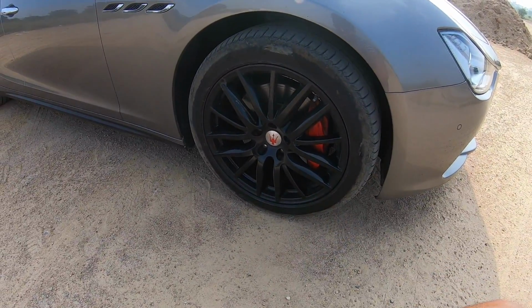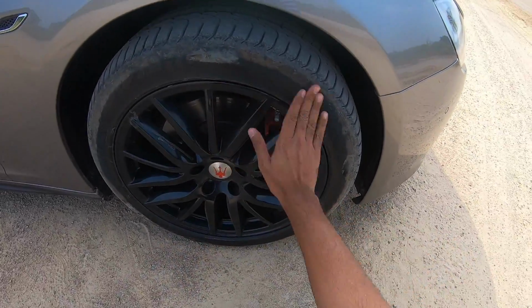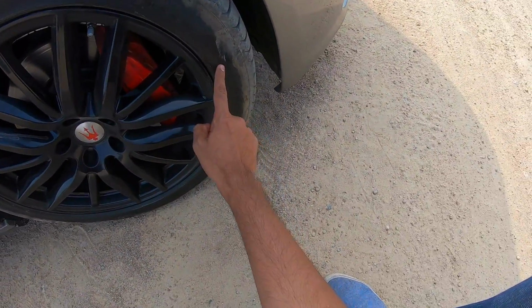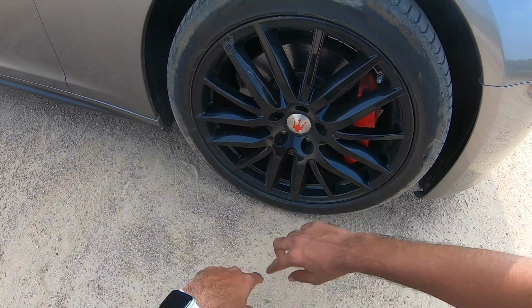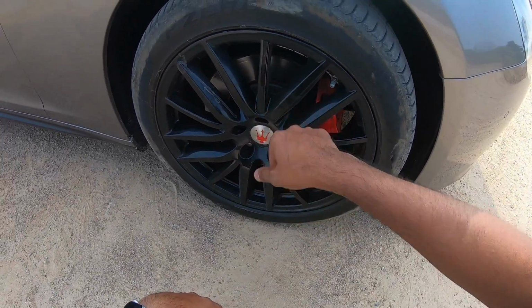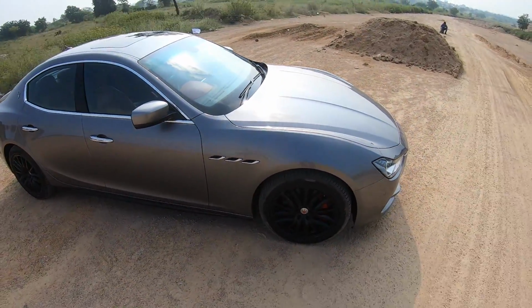So this is the tire of this vehicle, and as you can see, it's a little dirty right now. However, we're going to try and find the tire size, which happens to be 245/45/19. The wheels could have been a little bit more adventurous, finished in black, red brake calipers. This size is big as well, and you get this beautiful treatment here, which is typical of a Maserati.